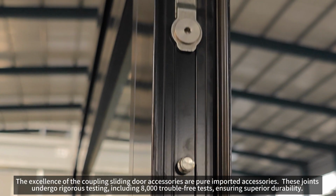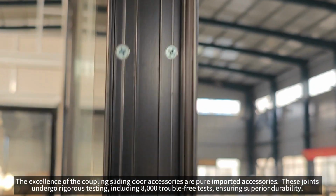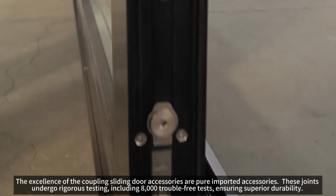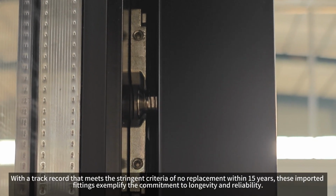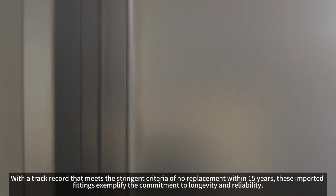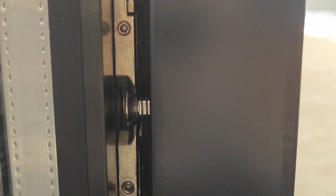The excellence of the coupling sliding door lies in its accessories, which are purely imported. These joints undergo rigorous testing, including 8,000 trouble-free tests, ensuring superior durability. With a track record that meets the stringent criteria of no replacement within 15 years, these imported fittings exemplify the commitment to longevity and reliability.